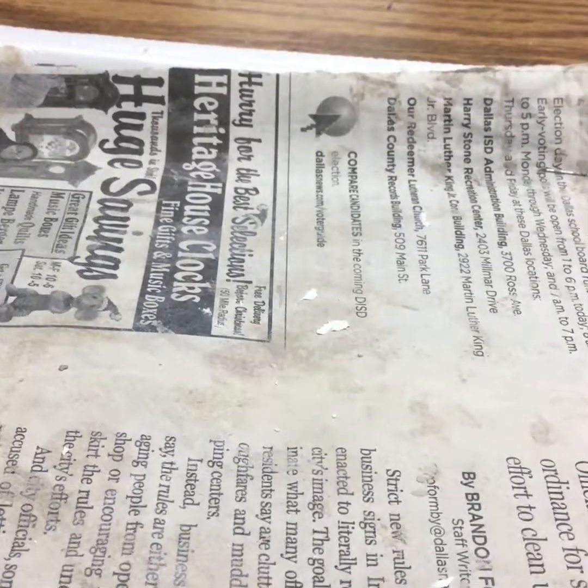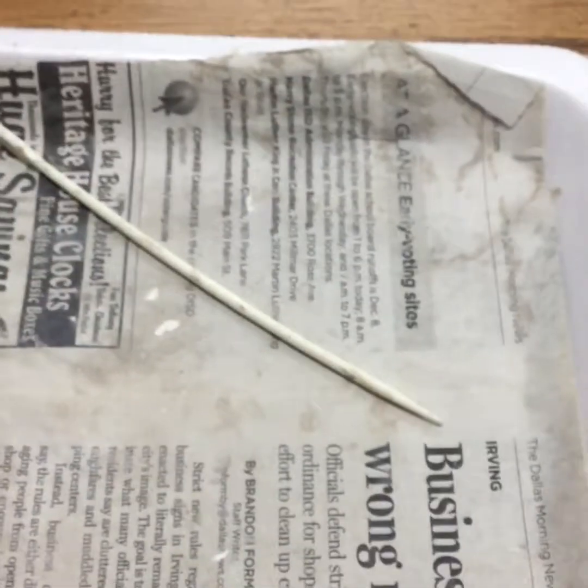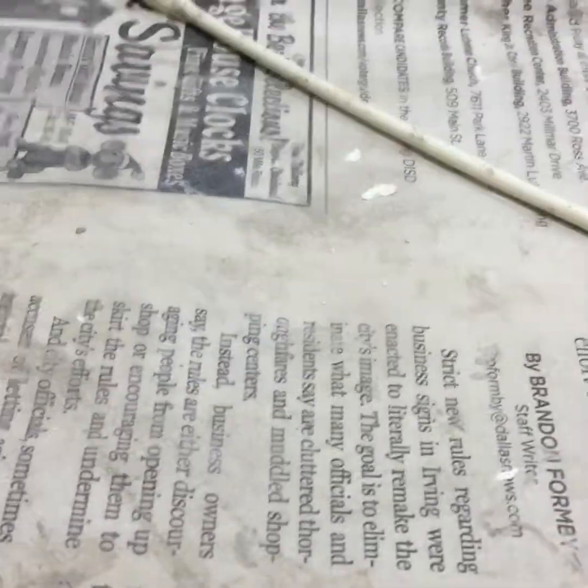So, in a moment, I will pass out a needle. You should have a tray that looks like this. There should be a piece of newspaper on it. Do not remove the newspaper. If you remove the newspaper, your clay project will stick to the table and you will not be getting it back.